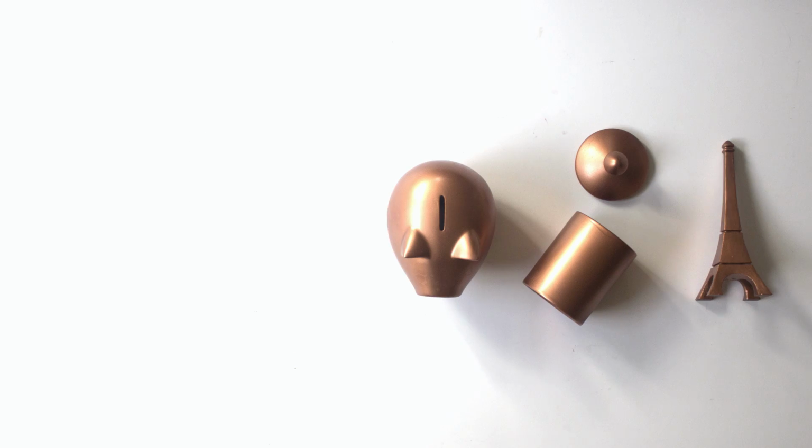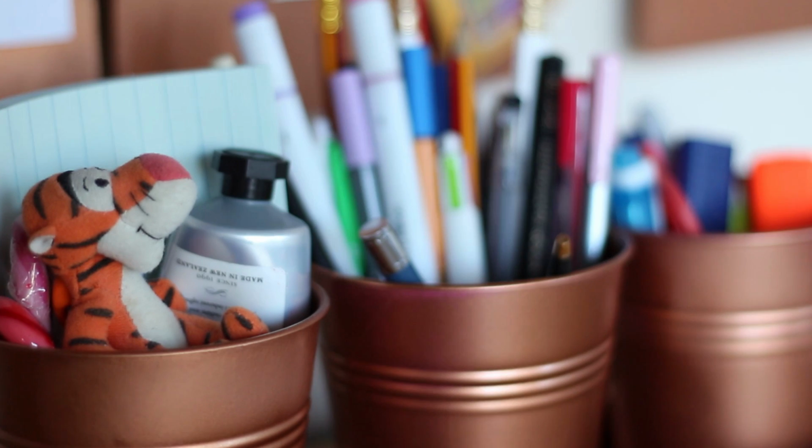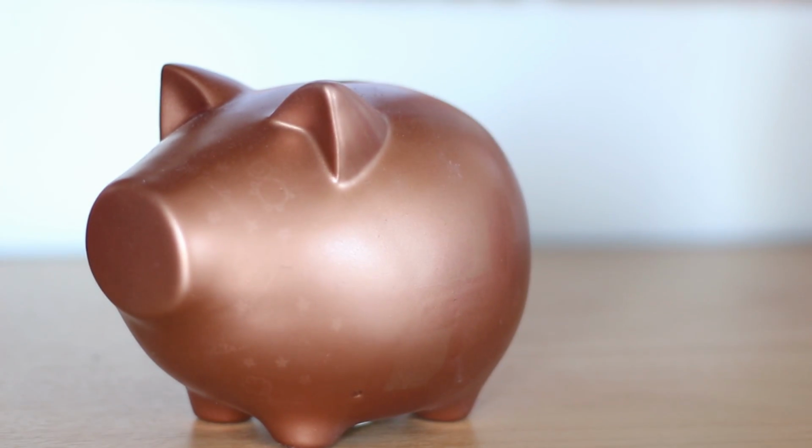So then I got a little bit crazy with the copper spray paint, and this is a really cool way just to redecorate anything in your bedroom and give it a fresh look. So I took some herb pot plants, which I actually use for pen holders on my desk. I took an old piggy bank. I used an Eiffel Tower, which is also like a ring holder thing, and just various little objects from around my room, and now they kind of have a cohesive look to them, and again, getting those Pinterest vibes.